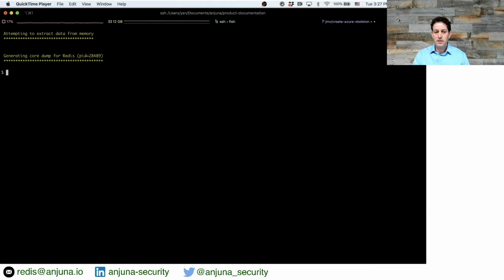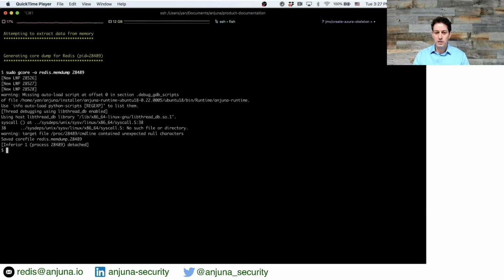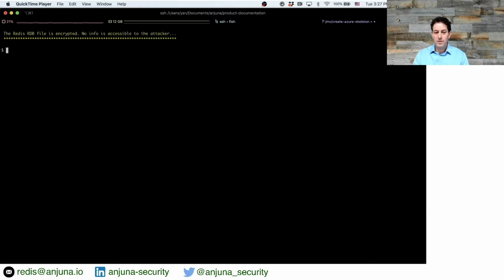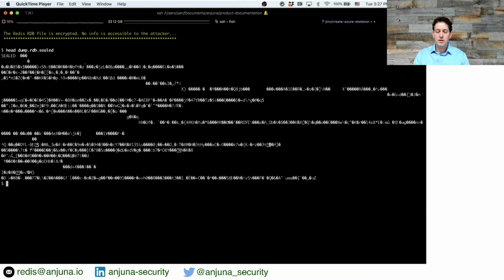So I'm going to run the memory dump again, the core dump, and look for the sensitive information inside the memory. And as you can see, an attacker cannot get access to that data in memory because the entire database is now running inside of a secure enclave. So the entire memory is completely encrypted. And when I terminate the server and show you the RDB file, as you can see, that RDB file is completely encrypted as well, and an attacker cannot get access to that data either.